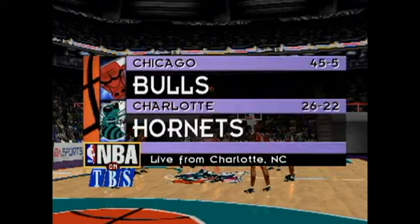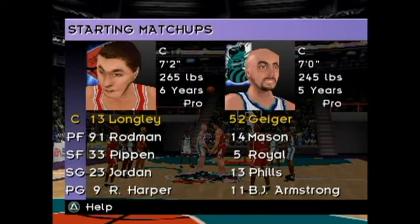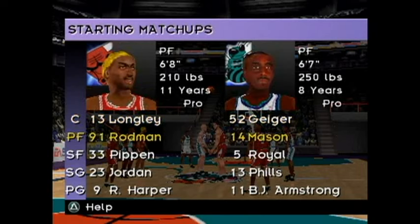Hello, sports fans, and welcome to Charlotte for this regular season matchup between the Chicago Bulls and the Charlotte Hornets. The Bulls lead the season matchup with the Hornets 2-1. Currently this season, the Hornets are 8th in the Eastern Conference, and the Bulls are standing first. And now, here are the starters for tonight's game.